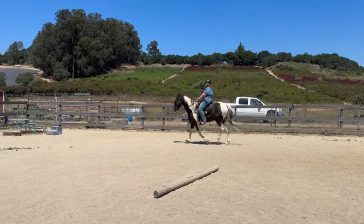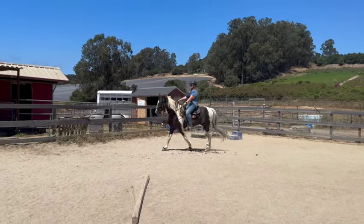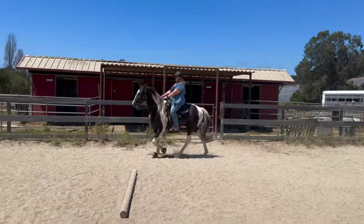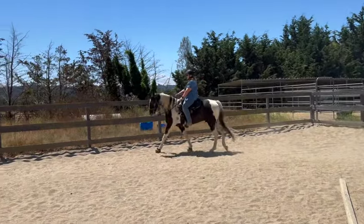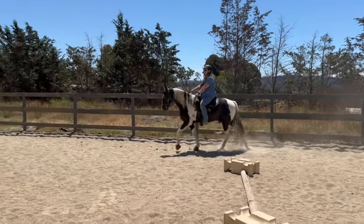Okay. Now, when he gets by the gate, if it feels like something is changing, we're going to squeeze and relax on the rein because they always get pacey by the gate. But you did fine. So maybe it's me. Yep. Now, you're good. He started getting a little faster and then he came back. So you're doing good.